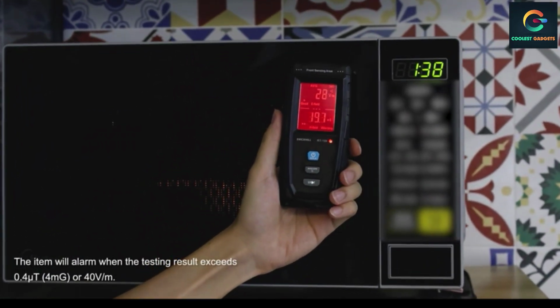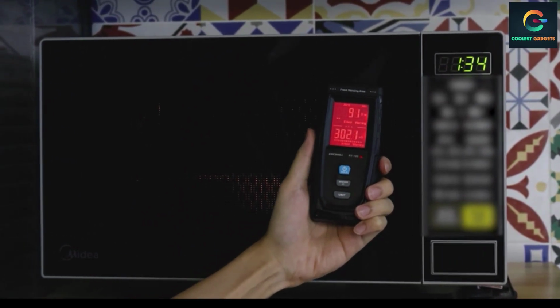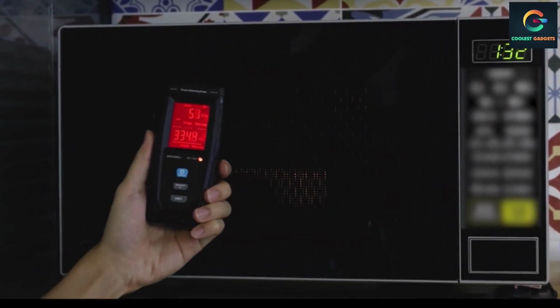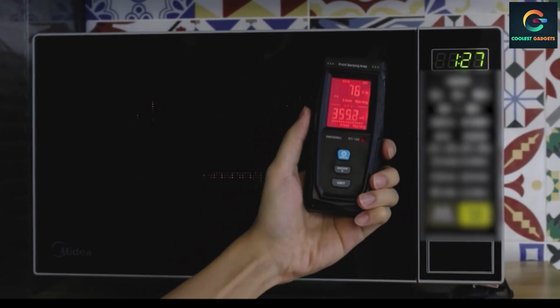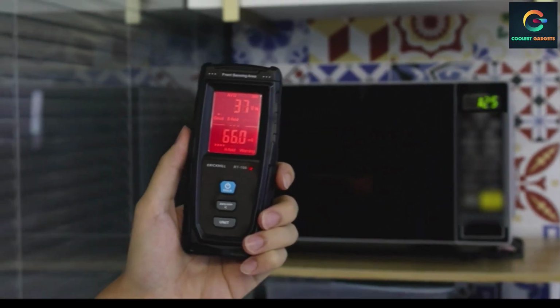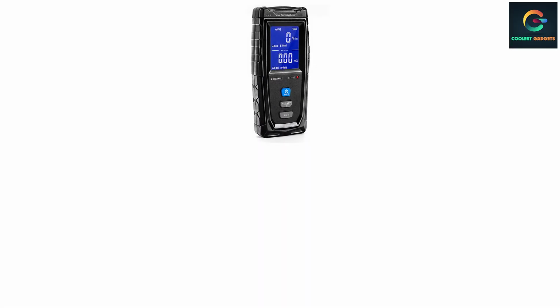Even at its given price tag, you get a pretty decent EMF range of 0 to 1000 mG, which is much higher than what you will need. That being said, Eric Hill does not mention any frequency range rating, which can be a bummer for many buyers. Thankfully, you do get a fairly large backlit LCD display with it.